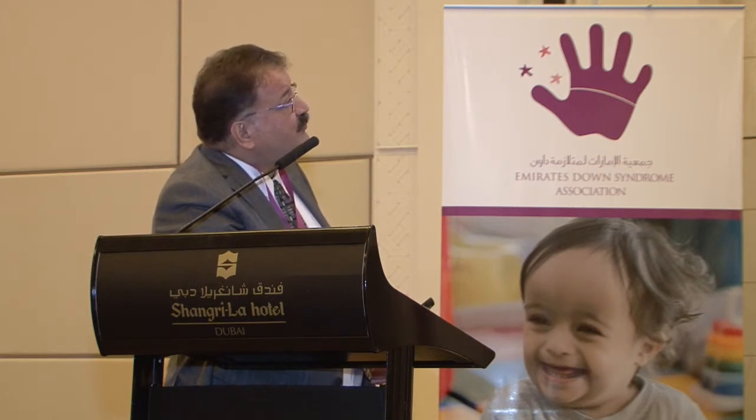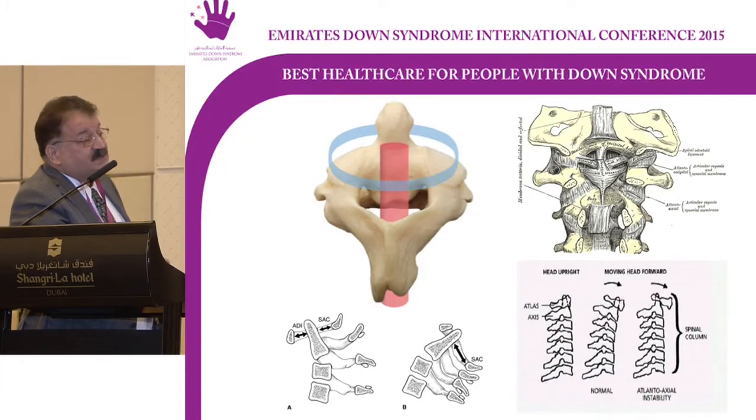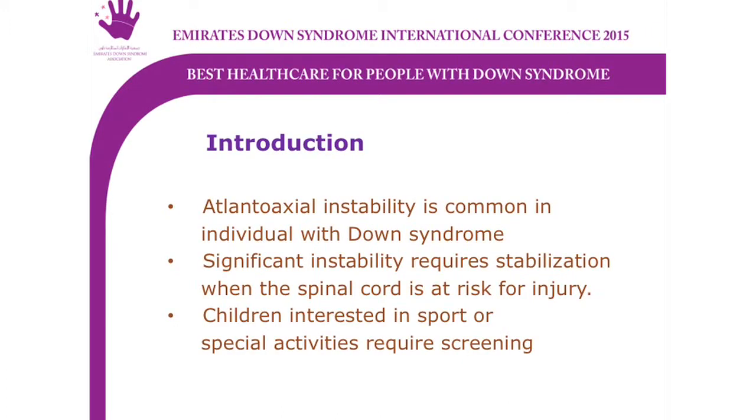These two bones are actually held together only by a number of ligaments. When these ligaments get lax, which is normal among the children with DS, then there will be a problem if they go in flexion and extension. There will be almost no problem in rotation, but only in flexion and extension, as this bone, which is the atlas, goes in this direction and compresses here the pink color, the spinal cord, which causes immediate compression on the spinal cord and affects the respiration. So the Atlanto-axial instability, as I said, is a common feature among Down syndrome.